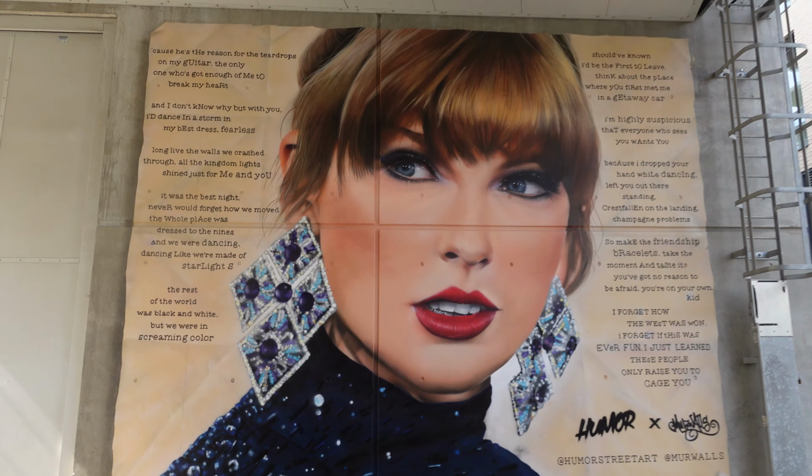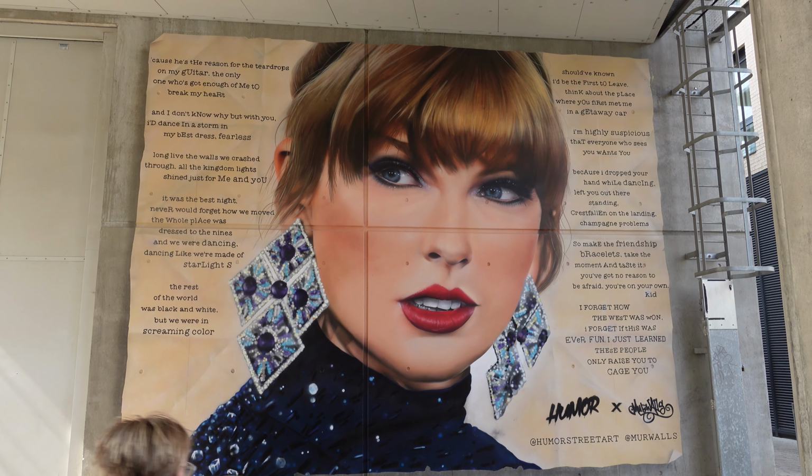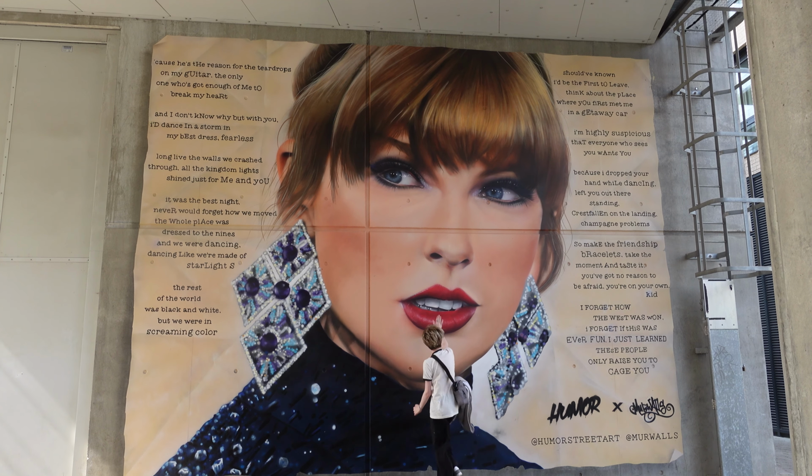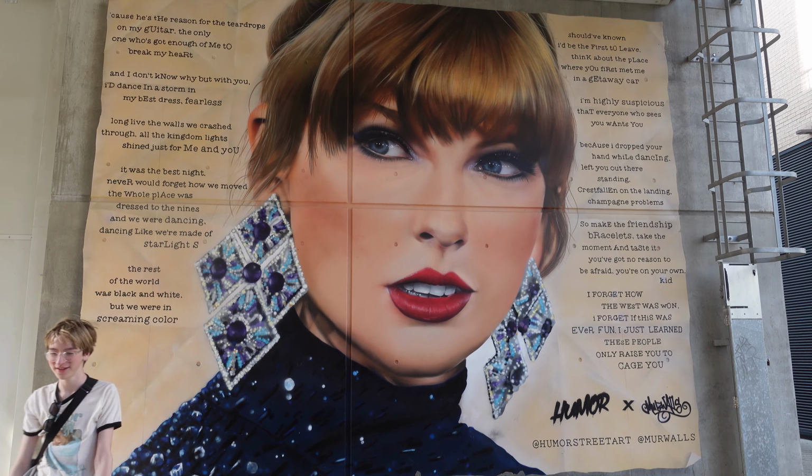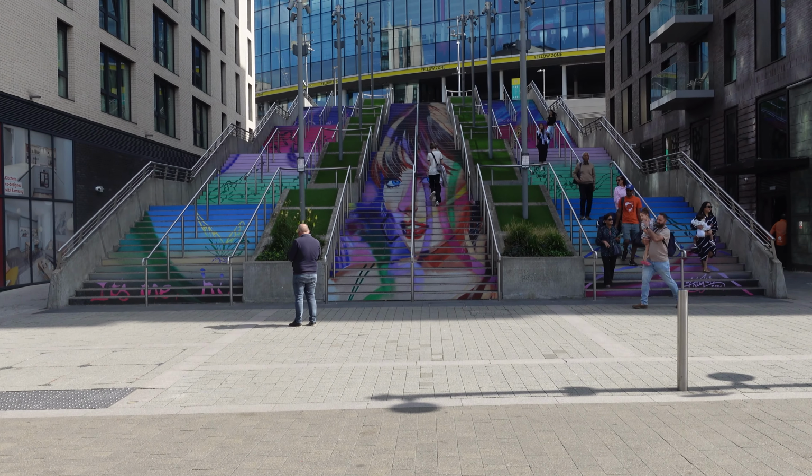So I mentioned that we brought Jaden down here as well, because obviously being a massive Taylor Swift fan he is, and there you go, we captured him. And it just also goes to show how massive this mural is underneath the bridge, but you've got to look for it.